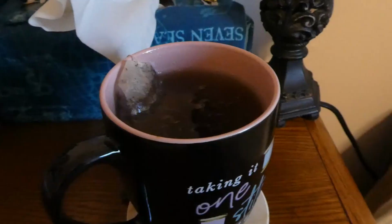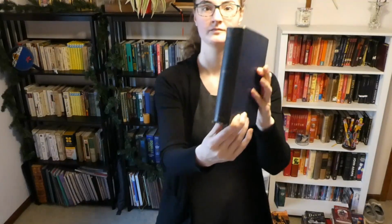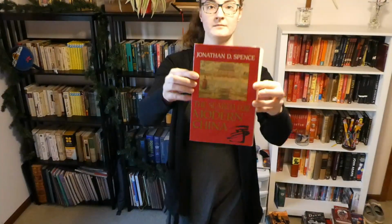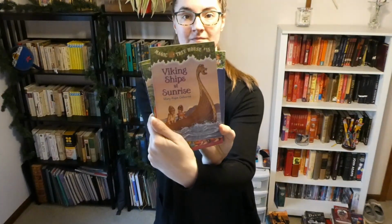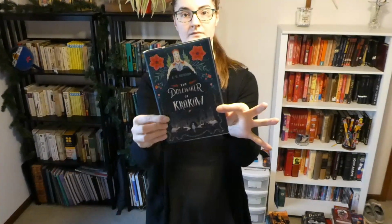So, and of course I have tea while I am organizing. So, I decided to do according to genre. So the first, I guess, organization is old books. As you can see, I'm holding up this. Then I'm going to do a shelf on Chinese books, and then I'm going to do a shelf on language books, so Latin, Chinese novels, or Korean books. And then I'm going to be doing one on like childhood books, so children books to like young teen books. Then I'm going to do a nonfiction, and then I'm going to do historical, fantasy, murder mystery.